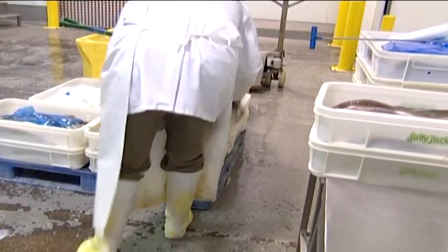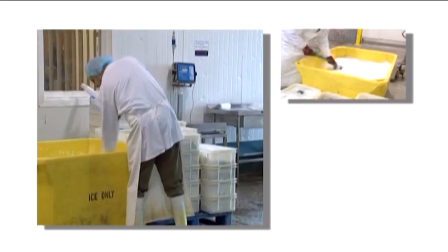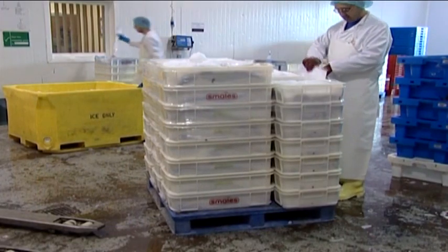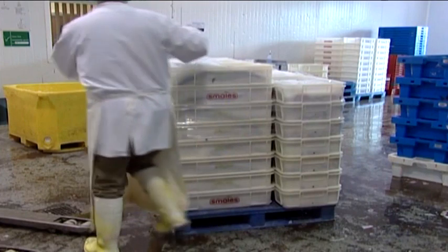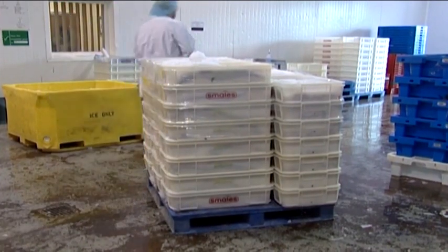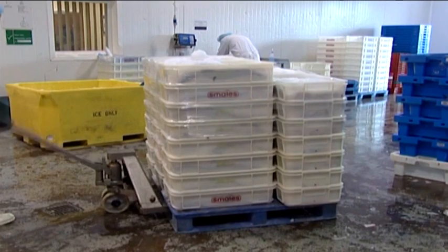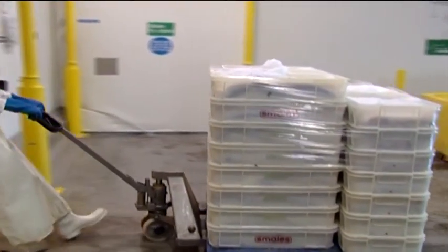Each box of fillets is covered by a polythene sheet and plenty of ice to ensure that the fish fillets are kept cold and do not dry out. The boxes are made up into a load on a pallet before being placed into a chill store. The next leg of the fish's journey may take it to the curing department to be made into smoked fish. It may end up being coated with batter or breadcrumbs, or it may be sent off to a supermarket to be sold as it is.